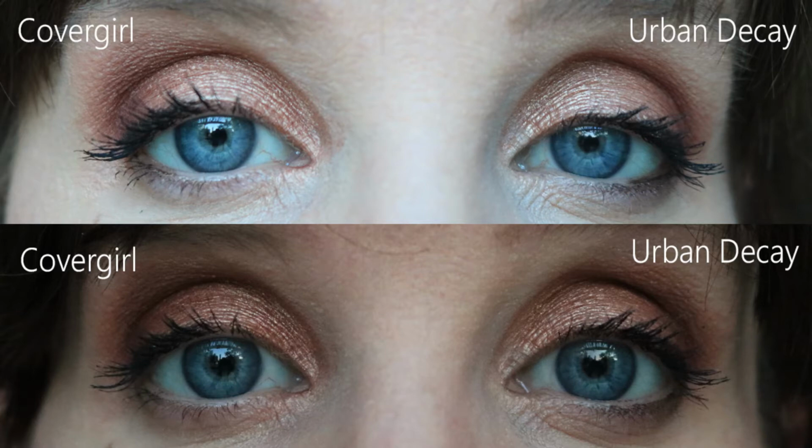So again, I have Covergirl on the right eye, Urban Decay on the left. So I think that is the opposite from the day before. And again, both eyes look really good. Again, maybe a little bit more wear on the lid shade, like the sparkly lid shade compared to the crease shade. But on the whole, looks pretty good.